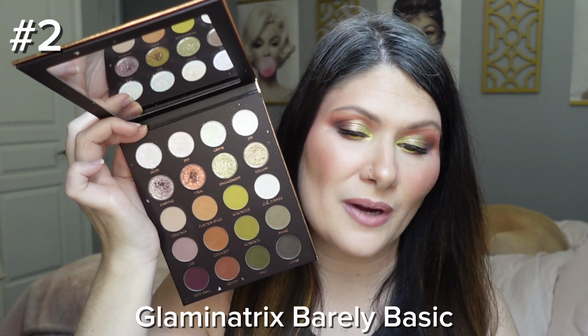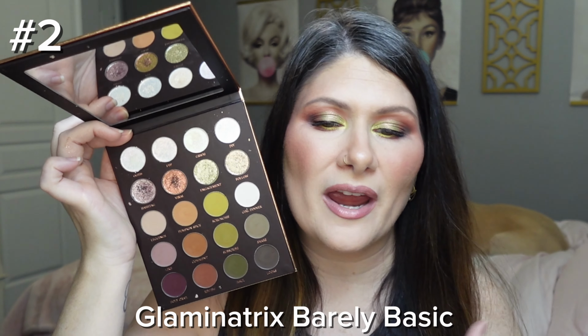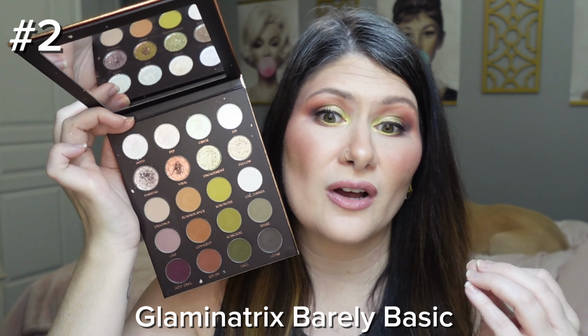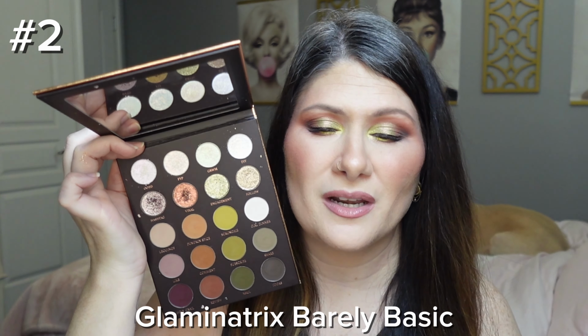I love the gradient in these palettes. I really appreciate that we got this very light, almost white blending out shade. You've got a lot of depth in here. The shimmers in here are beautiful as well. These iridescent toppers up here are so beautiful and transformative on the lid.